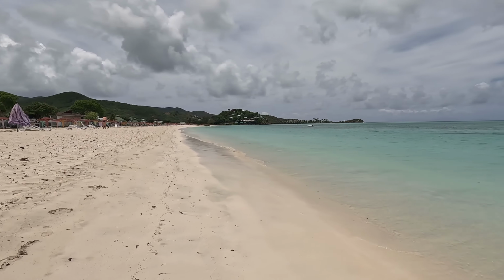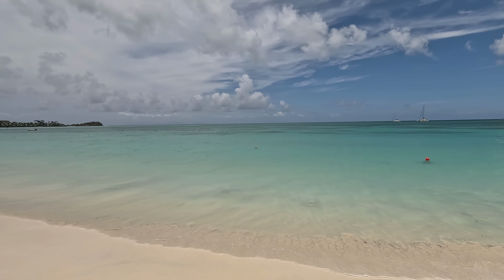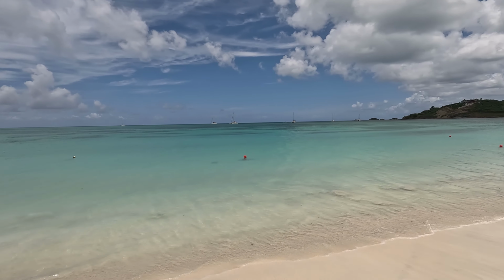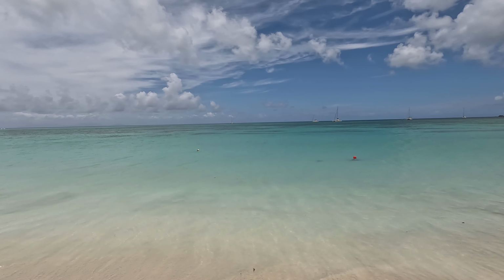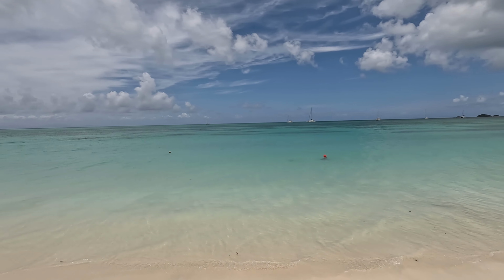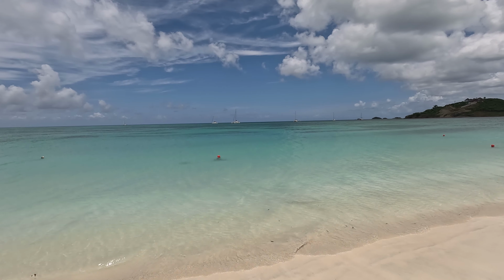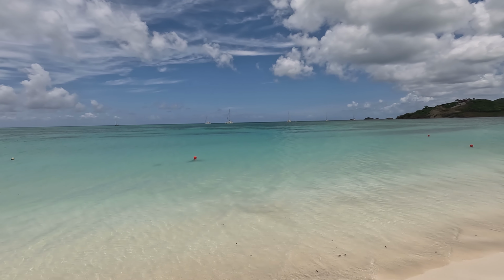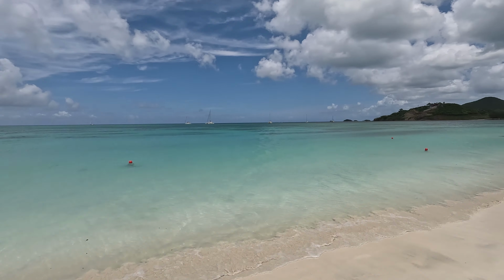So we just arrived here at Jolly Beach. And again, the waters are amazing. A little bit more commercialized than the other beaches, which is totally fine if you want to do jet skis, kayaking, anything of that sort. This is the place to be. Awesome spot.